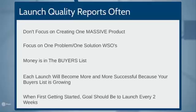When you're first getting started, you want your goal to be to launch a quality report every 2 weeks. Now I know that sounds like a hefty goal, and for your first couple of reports it might take you a little longer because you're still trying to figure this whole thing out. But once you get the hang of it, launching a quality report every 2 weeks is very possible, and you're going to be able to see how much of a difference that makes within your income and your reputation.